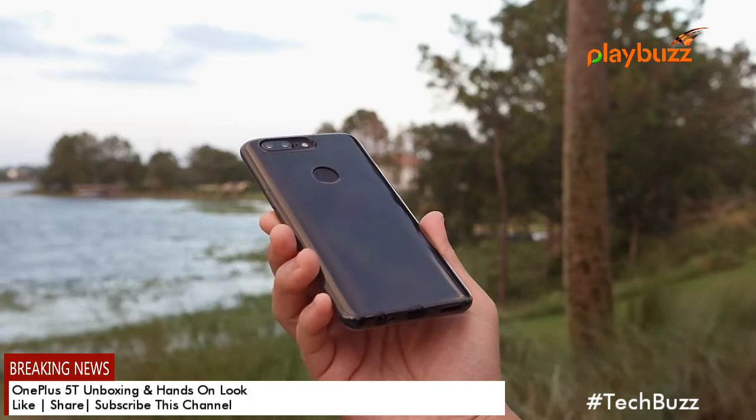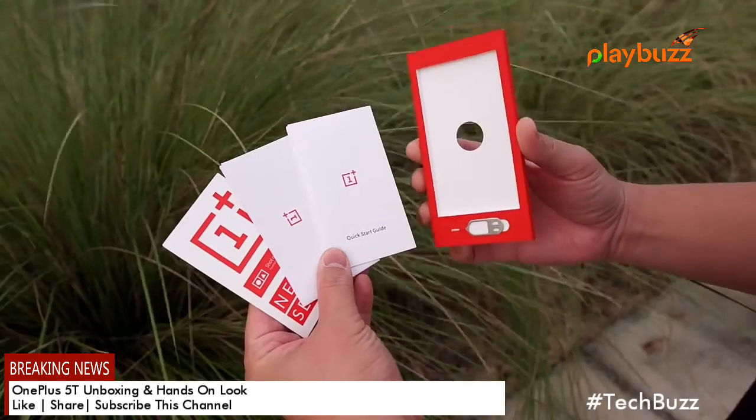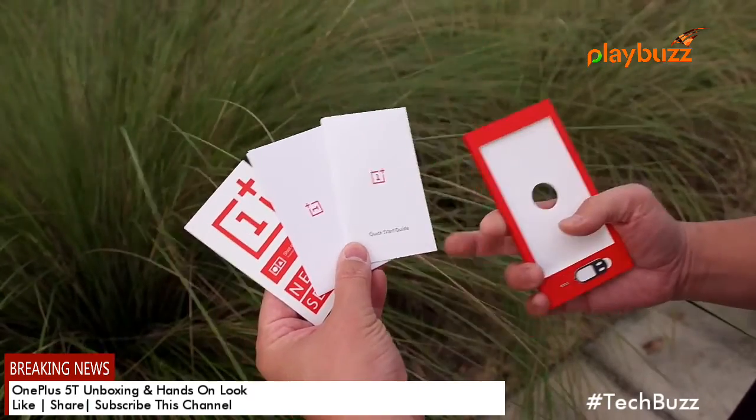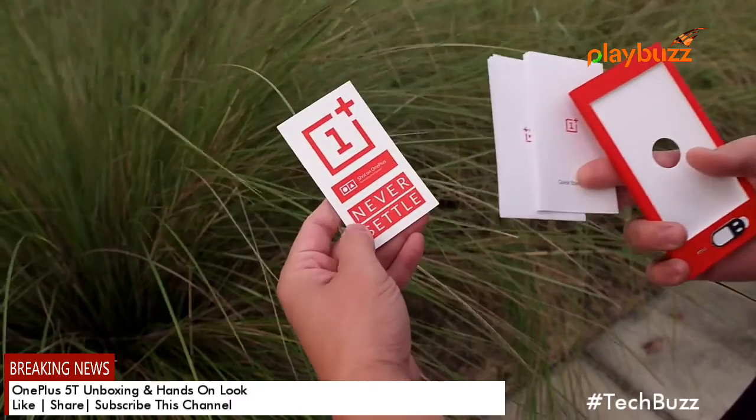And what I like about it is that it's subtly raised on the four corners, so when you put it face down, you won't scratch your screen. You also get a SIM card removal tool, some paperwork, and of course, some OnePlus stickers.